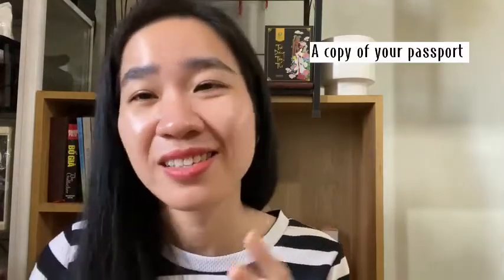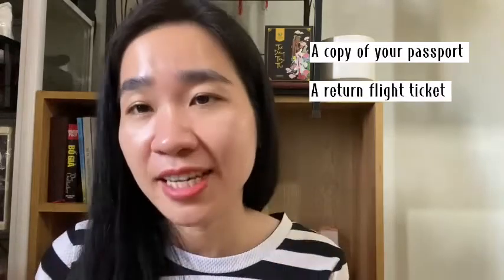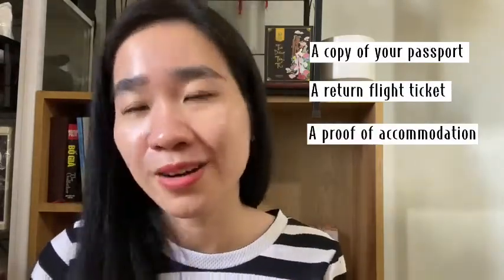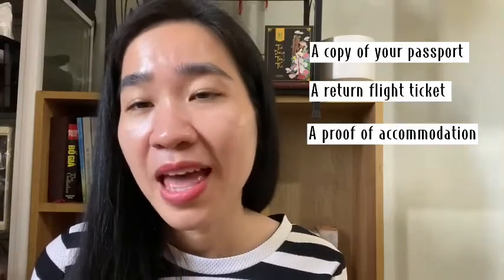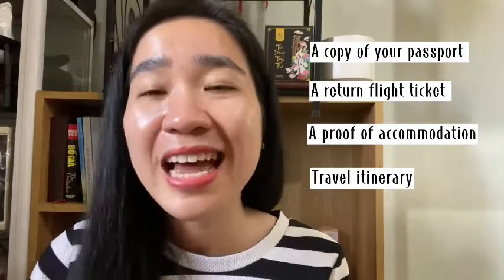In order to obtain a visa approval letter for the tourist visa, you need to prepare and submit first, a copy of the passport valid for at least 6 months upon arrival in Vietnam. Number 2, a return flight ticket. Number 3, approved accommodation or hotel booking during the stay in Vietnam. And the last one is the travel itinerary, including the places you are planning to visit. Those documents serve as proof of visiting Vietnam as a tourist.